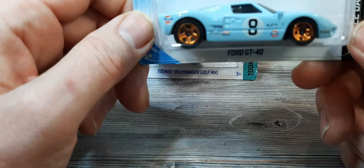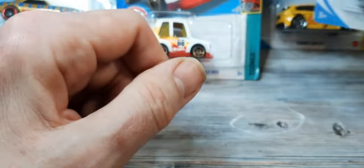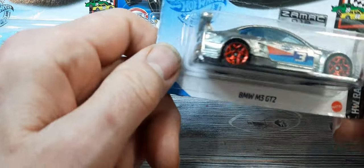Ford GT40, I'm not sure if I've got this one. I think I have, because I collect most things Golf and jump on them when they come out in the shelf. But we shall see. I'm not saying for sure. Pulling straight in front of the cameras.